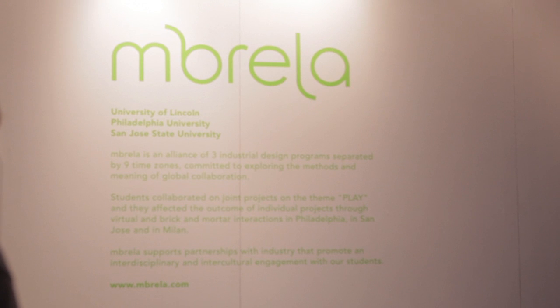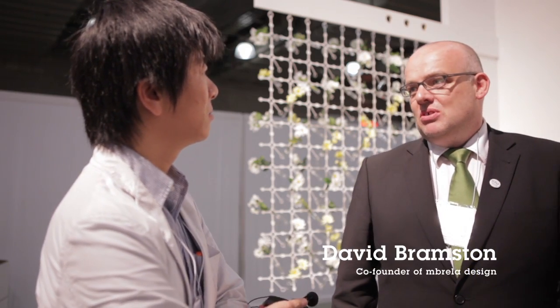Basically, the Umbrella project is a collaboration between three institutions. We've got ourselves, University of Lincoln in England, Philadelphia University, and San Jose State University. It came about because Lincoln had exhibited in Milan in 2007 and 2009.